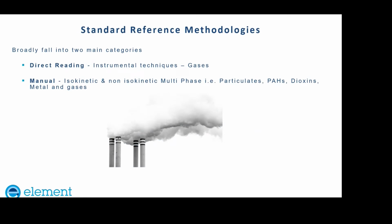If we consider the standard reference methods, which is the same as the promulgated methods, they are referred to as standard. These are generally split into two different techniques. Direct reading instrumental techniques, which is used for gases, and then we're looking at isokinetic or non-isokinetic multi-phase monitoring, which is more difficult, and it's used for things like particulates, dioxins, metals, etc. So there are two completely different types of standard reference methods that are used.